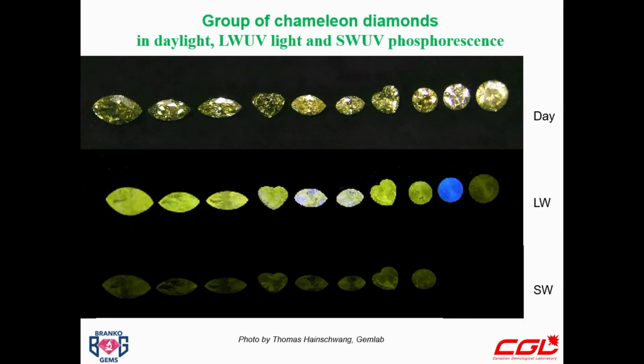Why am I showing these stones? Because these are only a couple of stones that I know that are interesting from the point of view of fluorescence and phosphorescence. Because these stones, you can detect them just by looking at phosphorescence under short UV light. So this is a daylight picture. And under long UV, they are mostly orange-yellow. This is not classic chameleon, and they won't phosphoresce. But the classic one will phosphoresce for some time. So be careful. Phosphorescence is a good tool to detect chameleon diamonds, but it's very important to see the intensity of fluorescence, and this is weaker than under long UV, so it's still a natural diamond.